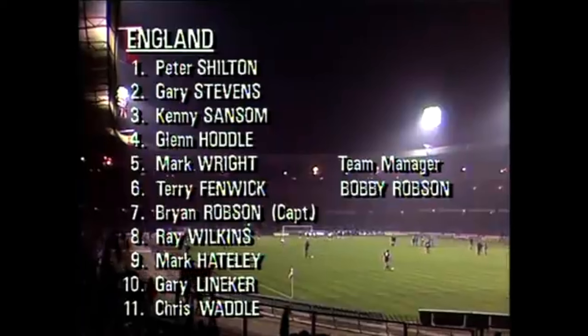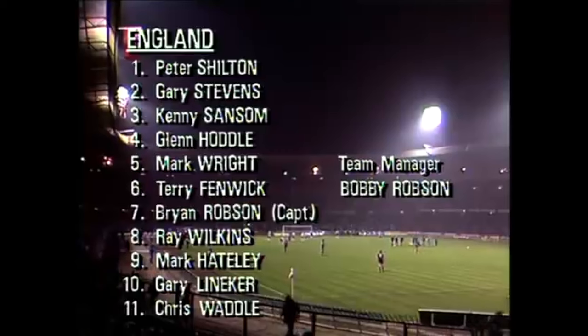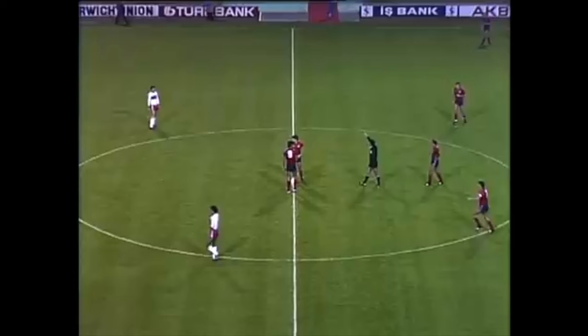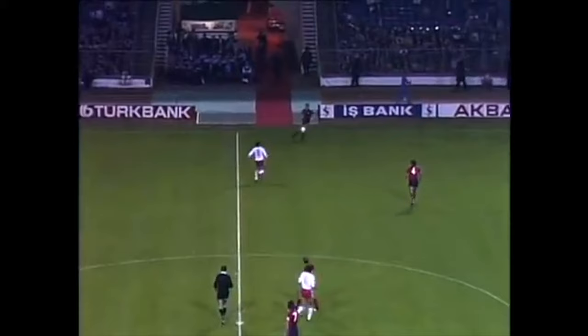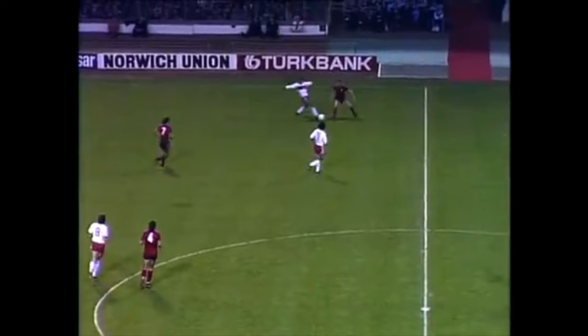It's an England side with just one change from the draw with Romania here last month. Ray Wilkins returns for the injured Peter Reid. A chance, says Bobby Robson, to see whether Wilkins and Glenn Hoddle can operate in the same midfield. So England kick off in the rather strange colour combination of red shirts and blue shorts. In the opening 10 minutes, England are just sorting out exactly what style of defensive play they're up against.